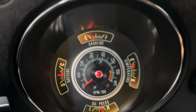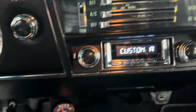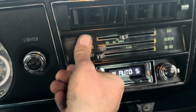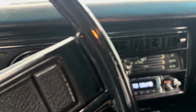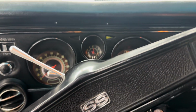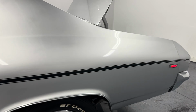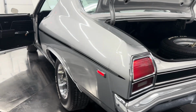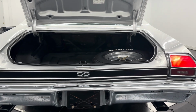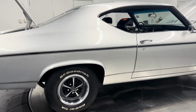That tach's not working. I'll look into that for you. Left turn, right turn, stereo. Man, what a nice car. It's got the USB plug right there for the radio, so you can attach it to your phone and play music. What a nice car. Tail light, license plate light, turn signal. Sounds great, runs great. We're gonna go drive it here in just a minute.